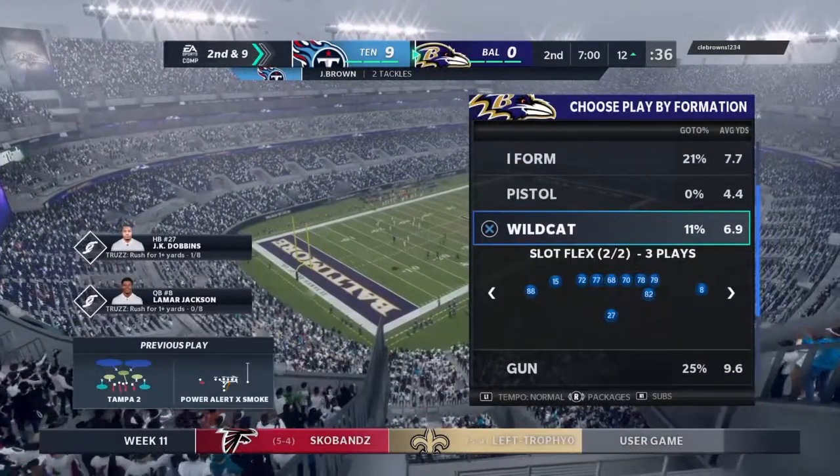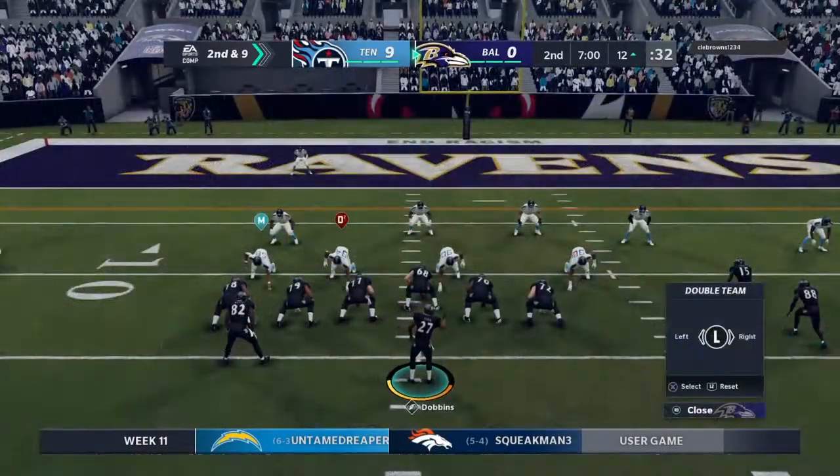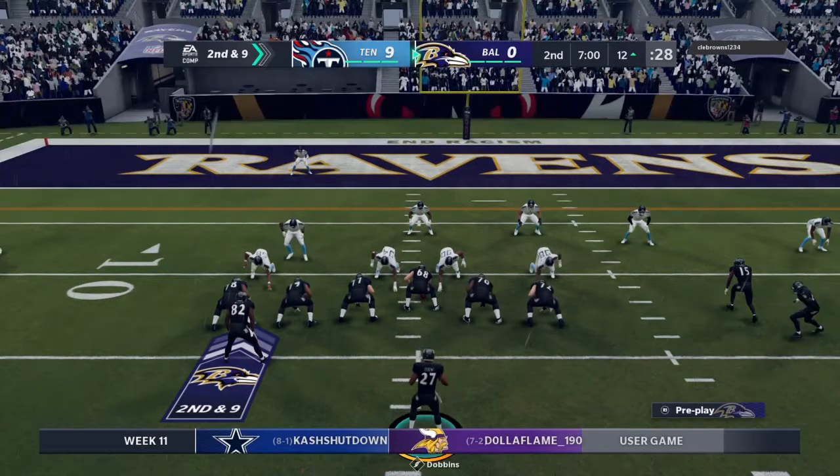A very early momentum changer there. Actually a dream killer for the defense because they forced a 3rd down. Felt like they had a good chance to get off the field defensively. And then they got hit with that big play.